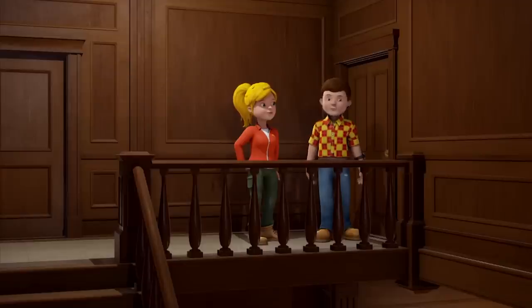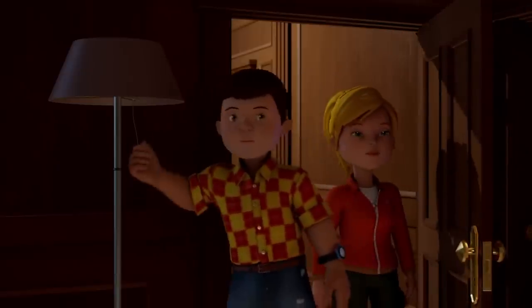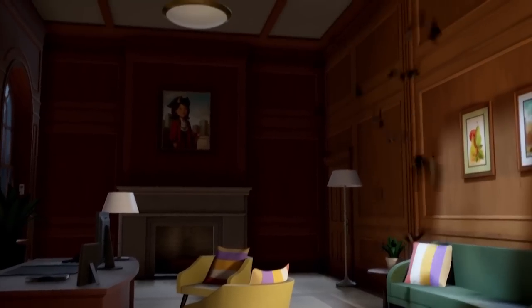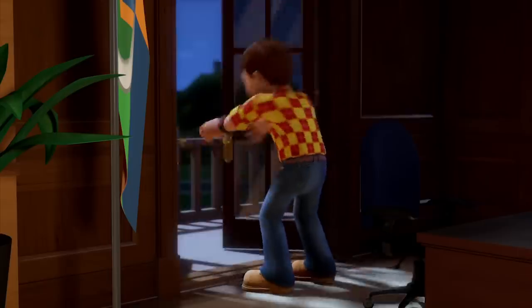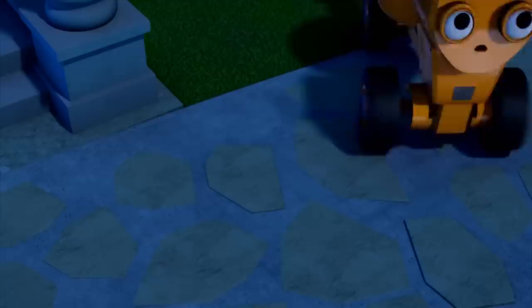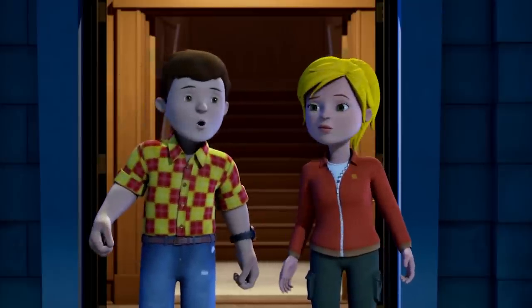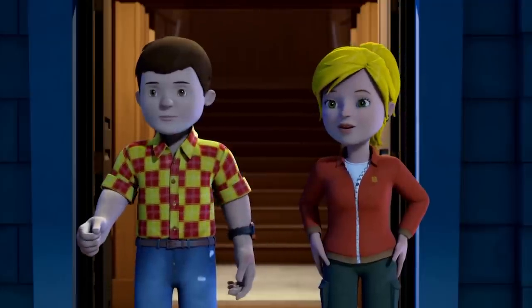Well, we've checked the rest of the building. The answer must be in Mayor Madison's office. Huh? Whoa! Whoa! We found our ghosts, Wendy. They're bats. Dizzy, Lofty, Mr. Bentley, we've solved the mystery. It's bats. Where are they? Over here.